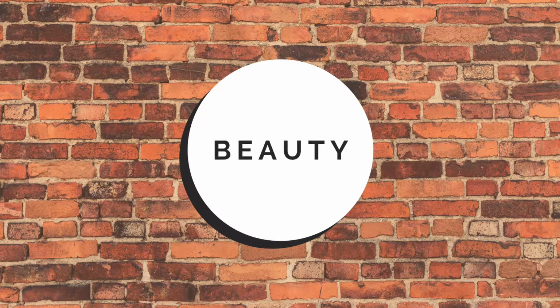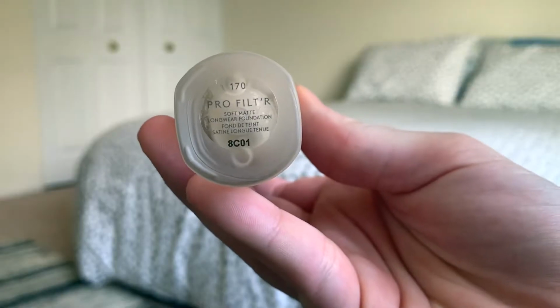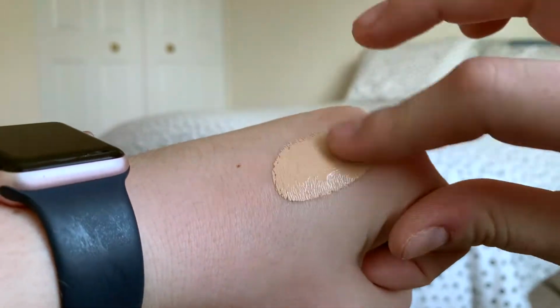So first I want to start off with beauty products, and one of the beauty products that I bought in the beginning of March and I've been using the entire month is the Fenty Beauty foundation. This is the Pro Filter Soft Matte Longwear Foundation. I did a color match at Sephora and I used shade 170. What I like about it is that it is matte, so if you have oilier skin, this will be really good for you. But if you have dry skin, this might dry your skin out, so make sure you watch out for that.